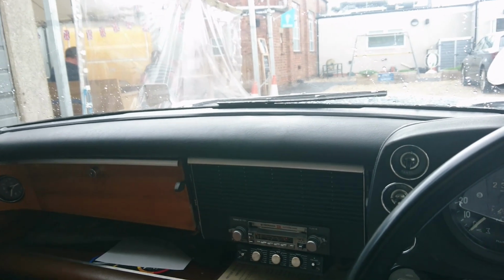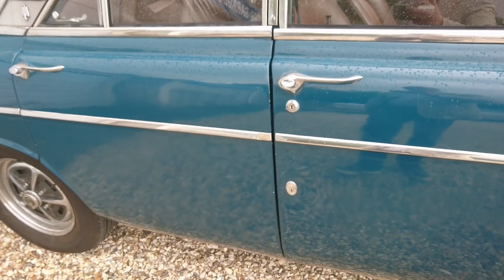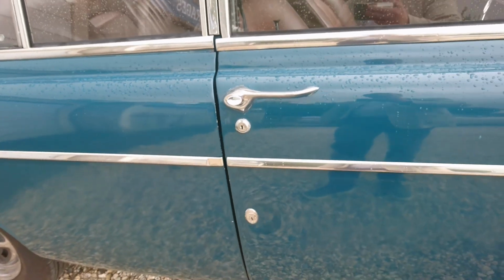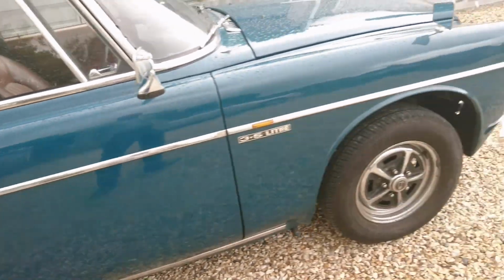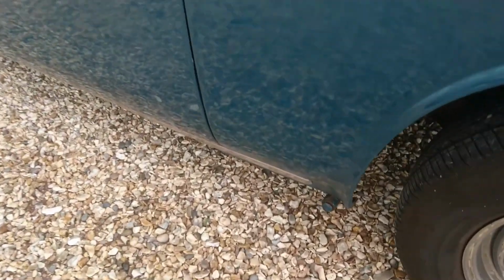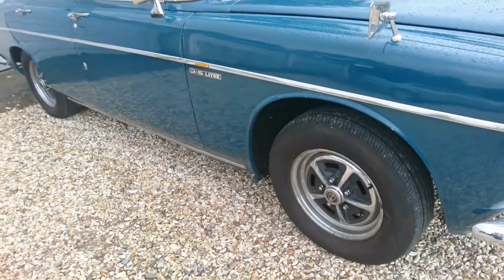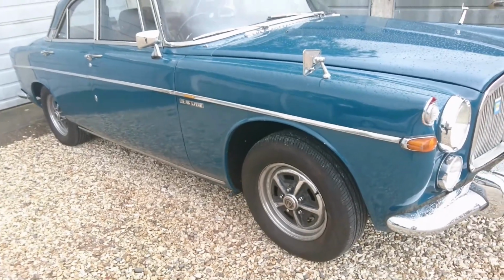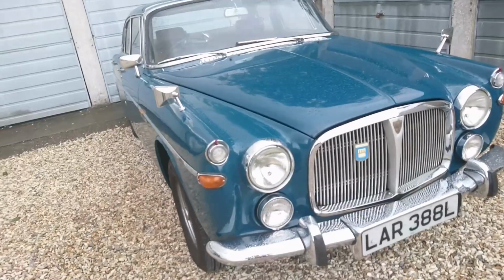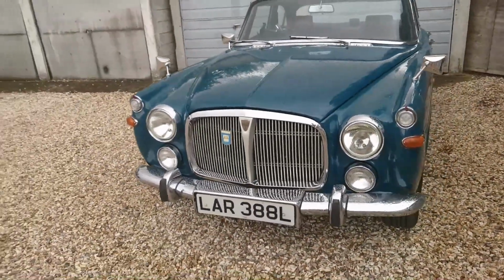Right, have another look round, shall we? At some point in this car's past, someone's fitted an aftermarket sort of lockdown there. I don't quite know why. Never mind. But yes, a majestic styling of the P5. I think that's like a sort of chassis reinforcement at the bottom there. Got these nice wheels. These are the standard wheels of the car. The colour's called Zircon Blue, by the way. And it was very popular on Rovers, P5s and P6s in the 60s and 70s.